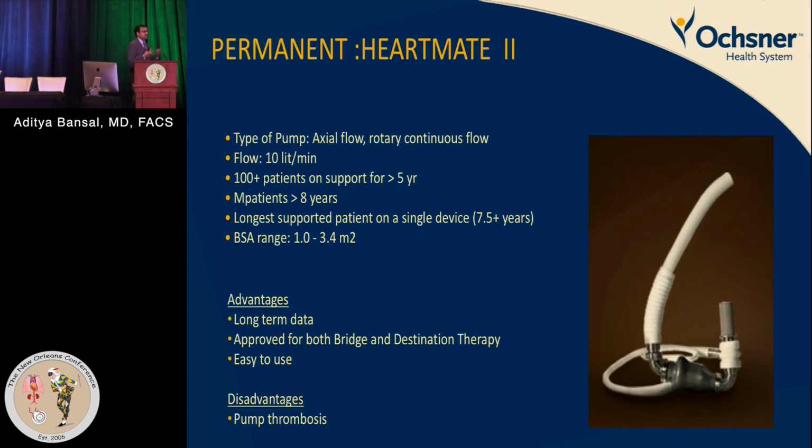The other disadvantage is that everybody in this room probably came across, over the last couple of years in the New England Journal of Medicine, the reports about pump thrombosis. And that resulted in actually a lot of changes in managing these patients' anticoagulation. And I think pump thrombosis still is an Achilles heel of MCS. And they have come up with a newer, improved version, which is in the trial phase, and I'm not supposed to talk a lot about it, the HEARTMATE 3.